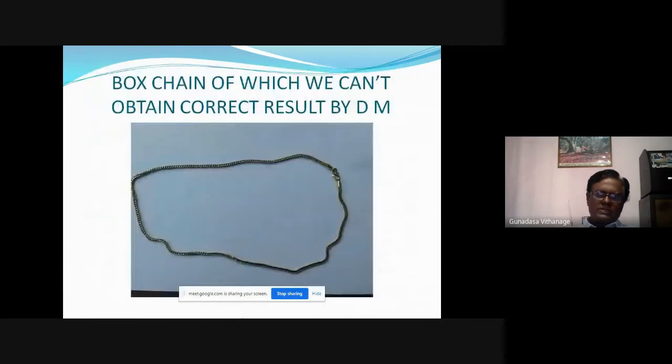I'll show you one thing. It's a box chain. We call it a box chain because of its shape. There are about 1,000 links in the chain. In each link, there are four small cavities.